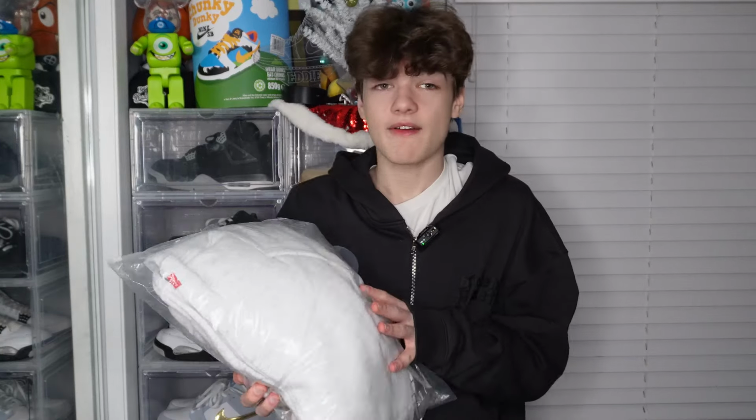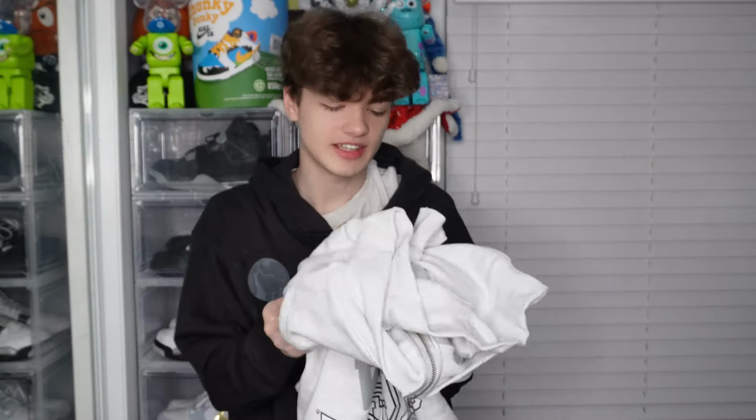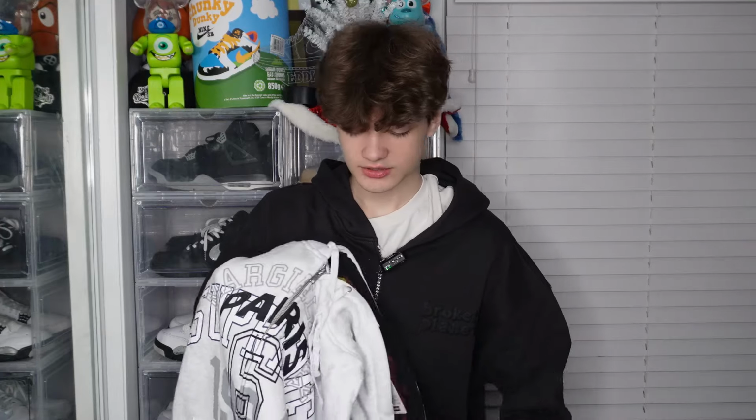Second to last item. I really hope this fits. If it doesn't fit, I'm gonna crash out because I really want this to fit. Oh my God, it feels like how I thought it'd feel. It feels so fluffy. How does a hoodie feel fluffy? Oh yes, oh yes, oh yes.